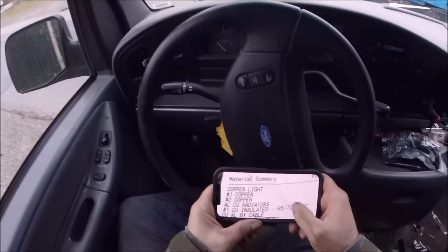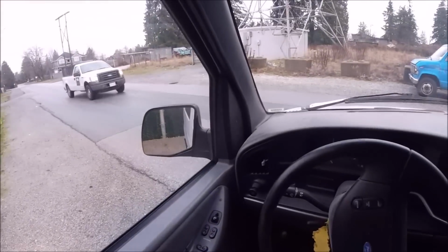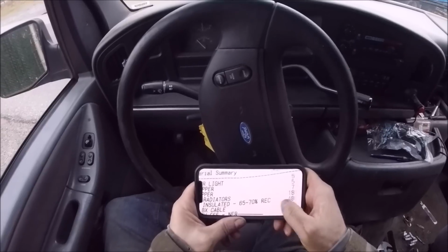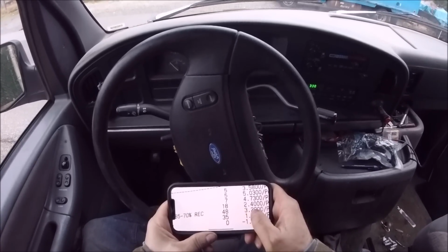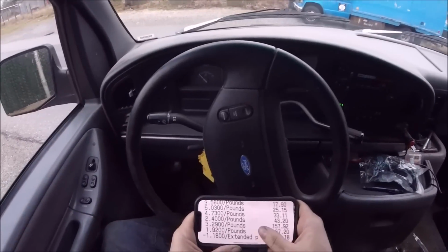Copper number two, 7 pounds of copper number two, 4.73 a pound. Last time was 4.79, so that dropped a little bit. So that's 33.11 for that. I had copper radiators at 18 pounds at 2.40 a pound. That's really, really good for copper rad, 18 pounds. 43.20 for that rad. Awesome.